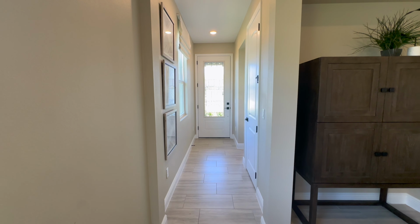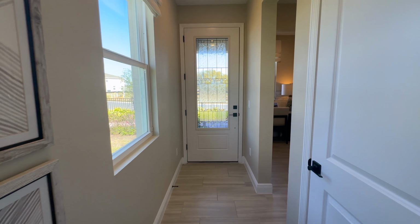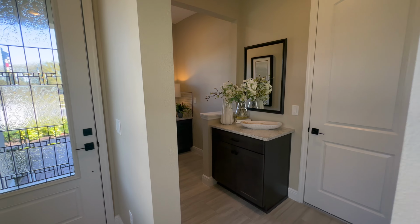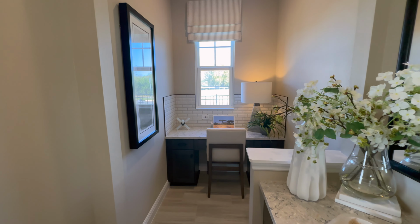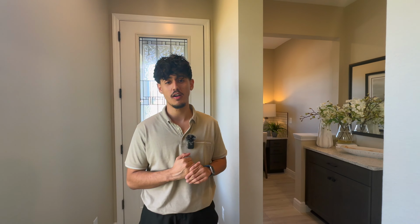Upon entry, we are going to have the foyer, and I really like these gray hardwood tiles we're getting throughout the home. And just to the left of me is going to be this cute little cubby with a nice small study area, great for either throwing your kids in there to get some work done, or you if you work from home.